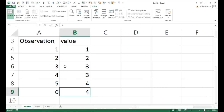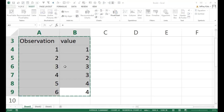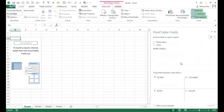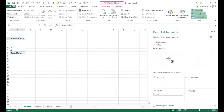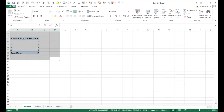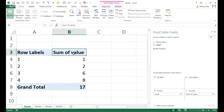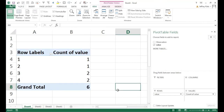So to turn this into a histogram, I'm going to follow my keystrokes. Alt-NV turns this into a pivot table. I want to be able to count each value. I don't want sum, I want count. This is a frequency table for these particular x values.